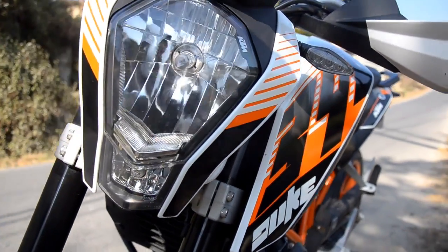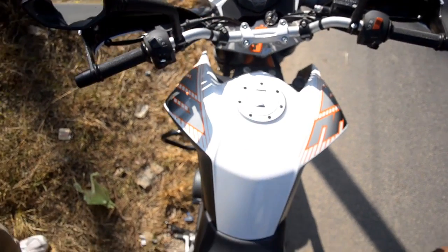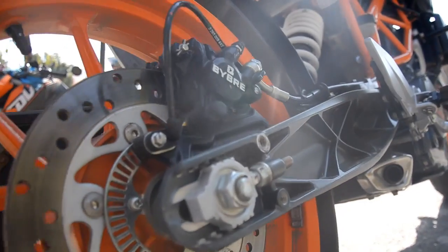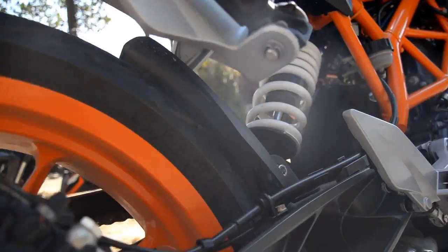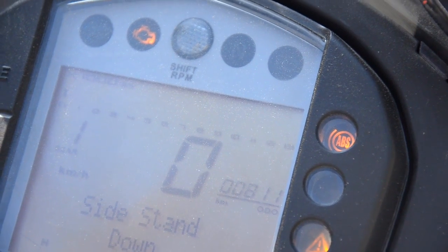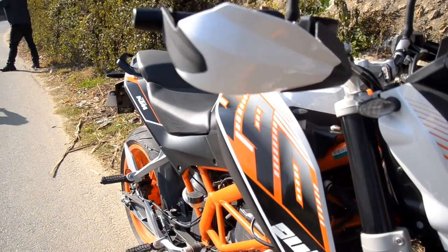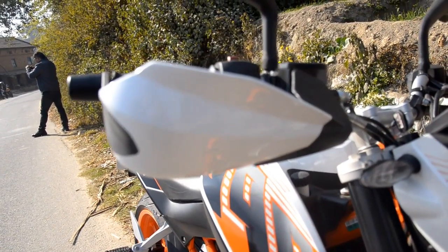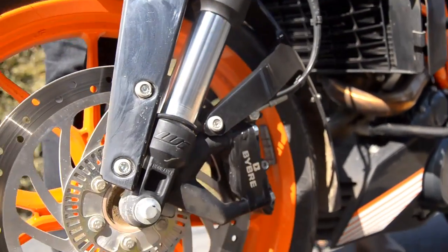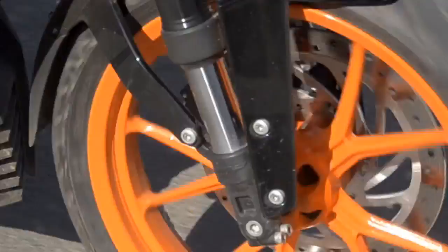The Duke 200 and 390 look pretty similar, but the visual elements that differentiate them from each other are the tail lift frame and the wheels. They have those big plastic handguards on the handles. The stickers they have used on the tank make the Duke 390 look more amazing. It definitely is a head turner.